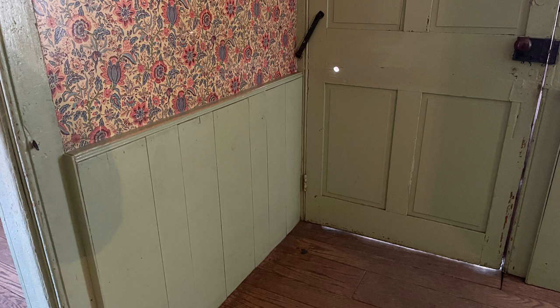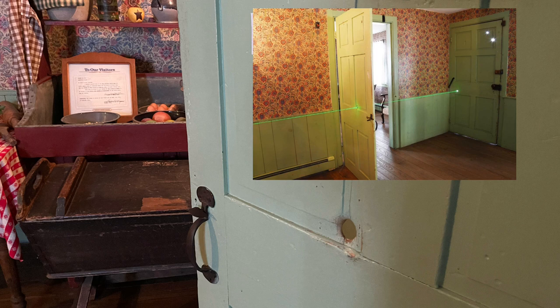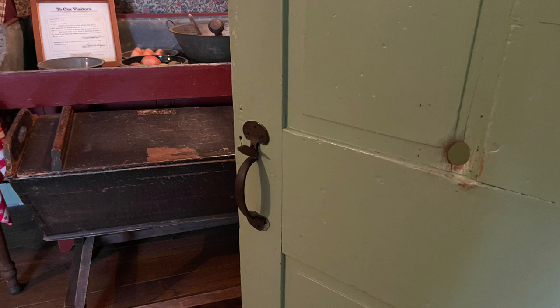So the bullet came through this door and then made its way into another door that was open on the inside that you see here. This is the bullet hole where it passed through, and Jenni was standing right on the other side of this door in front of that hearth, and it killed her instantly, and she fell on the floor here.